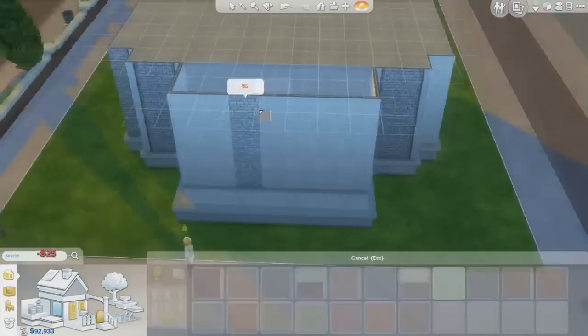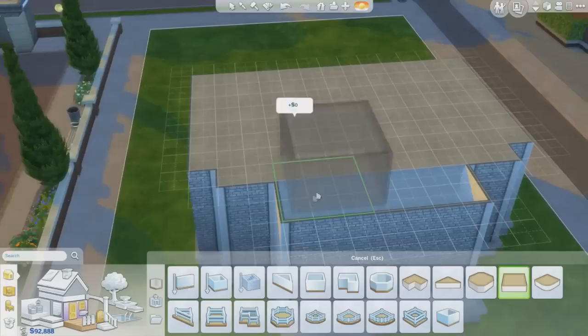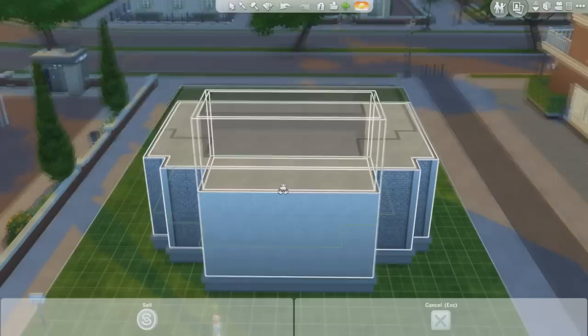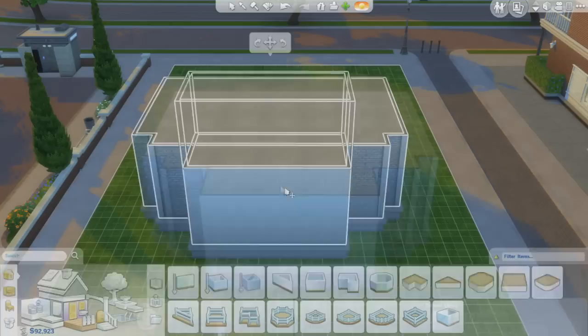Awesome. And then let's put the little thingy at the top because for some reason you need this thing. I don't understand it. And then we're going to get rid of that. So let's go ahead and move everything back. Let's move the whole house back. Whole house as in a bakery. You guys get what I'm saying?